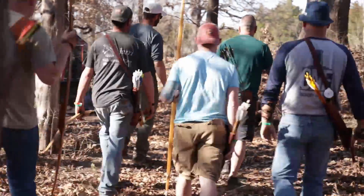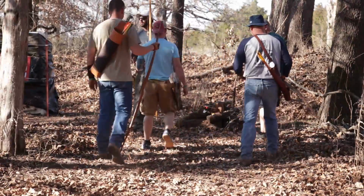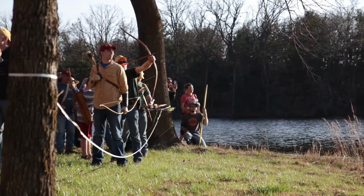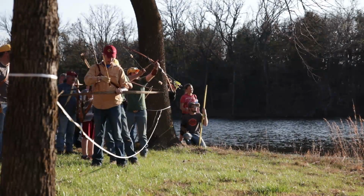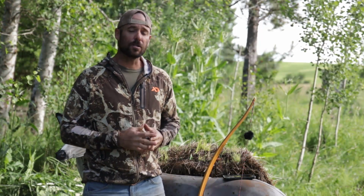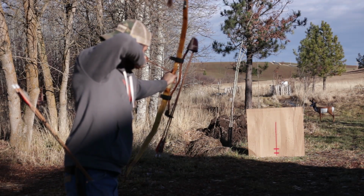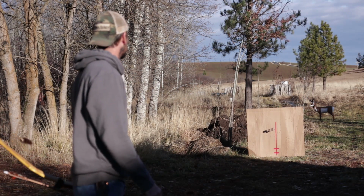I respect anyone's decision to shoot their bow the way they want to, whether it's aiming, instinctive, 3-under, split finger, or behind your back. It does not make a difference to me. But there is a deeply ingrained tradition of instinctive shooting in traditional archery, and there are some people who will look down on you if you don't adhere to that.